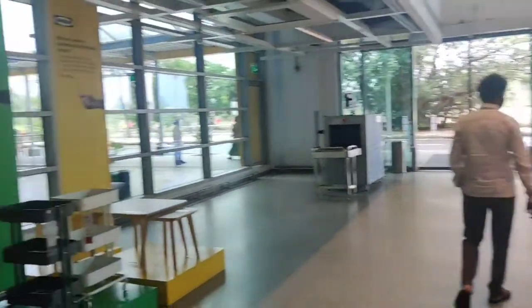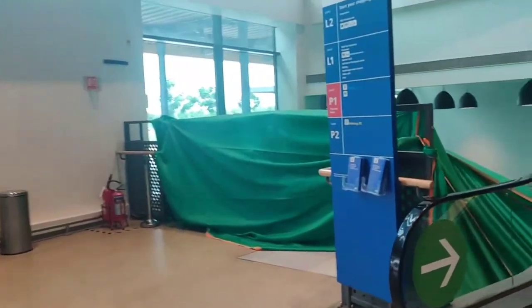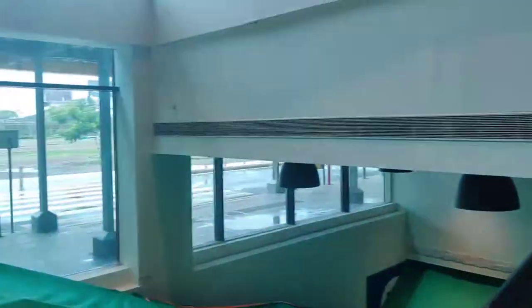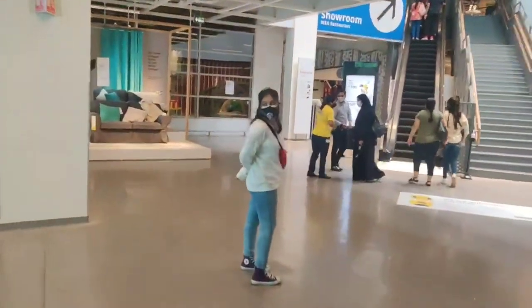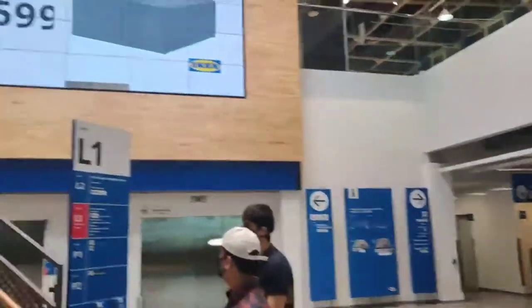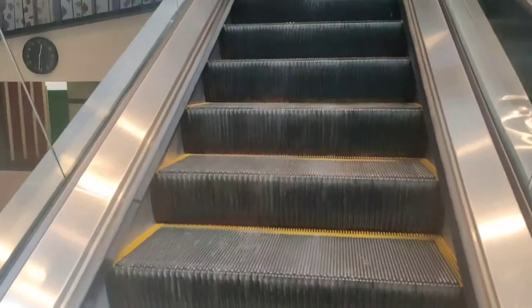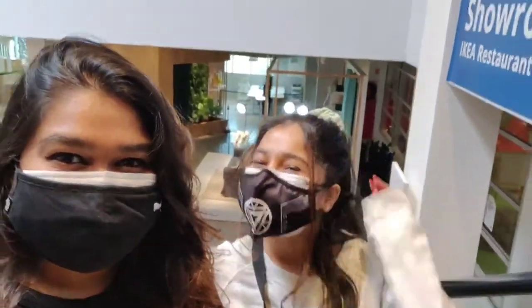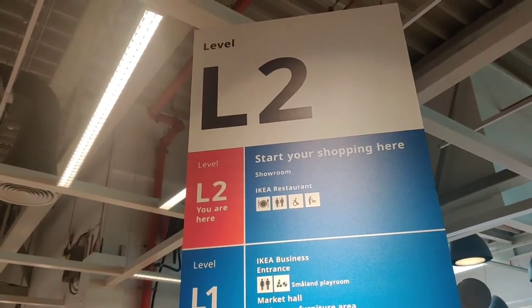This is from the L row parking. Let's go up. We were here, then we came here, and now we're at level 2.